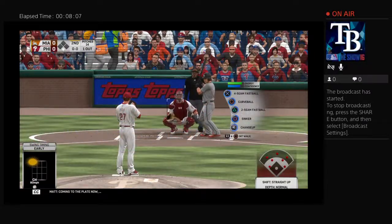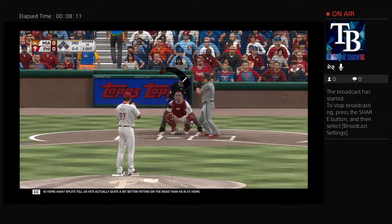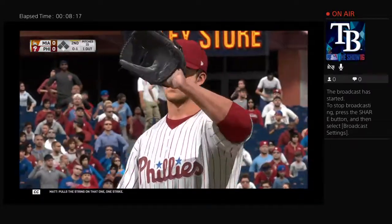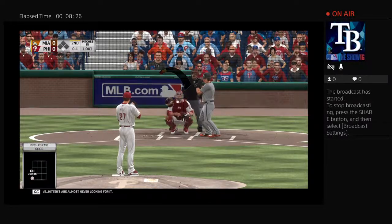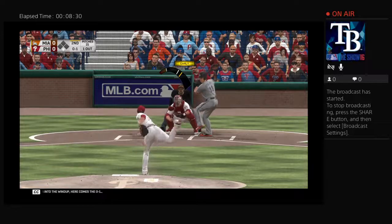Coming to the plate now, JT Realmuto. And the home away splits tell us he's actually quite a bit better hitting on the road than he is at home. Pulls the string on that one. 1 strike. Well, if you can throw it for a strike consistently, a first pitch changeup is effective. Hitters are almost never looking for it. Into the windup. Here comes the 0-1.